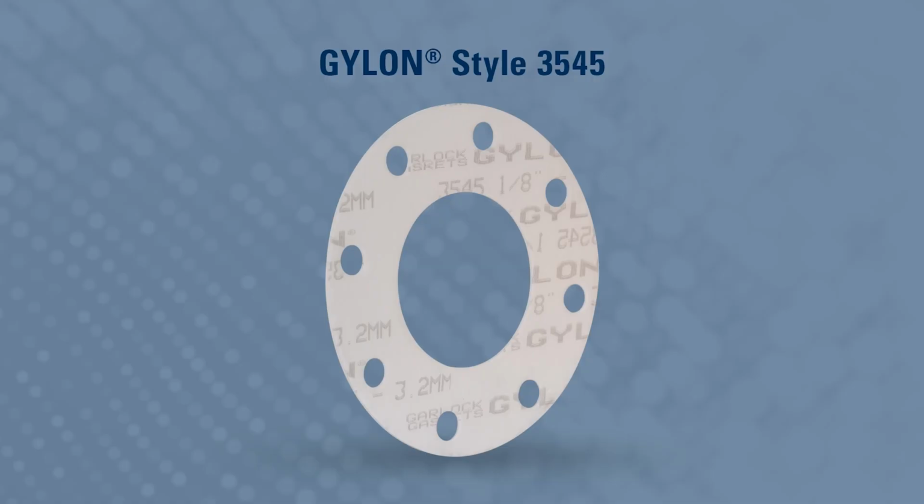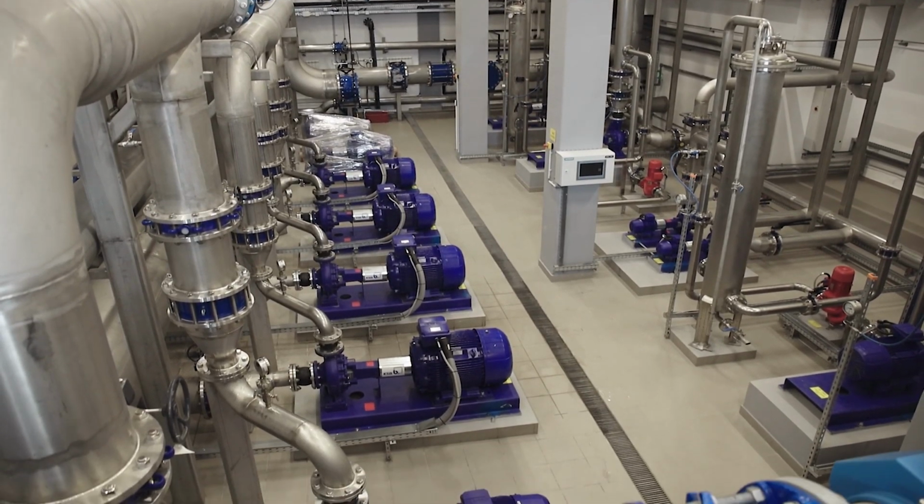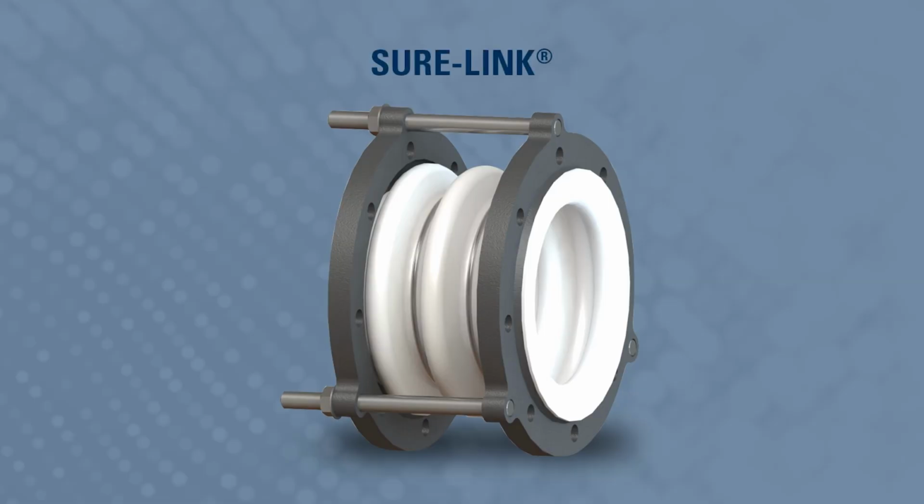For the exhaust tool hookups, that's something where our 3545 has proven to be very, very successful in these duct systems. As well as when you talk about any kind of piping systems, you have pumps. And within a pumping system, you've got vibration, you've got expansion, you've got contraction, and basically any kind of movement that's introduced because of the pump itself. So we have products like our SureLink product, which are PTFE based, which again are non-contaminating, but help remove any of that vibration or movement that otherwise could potentially damage the systems.